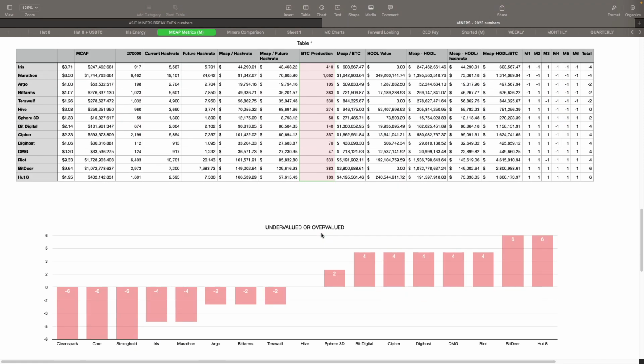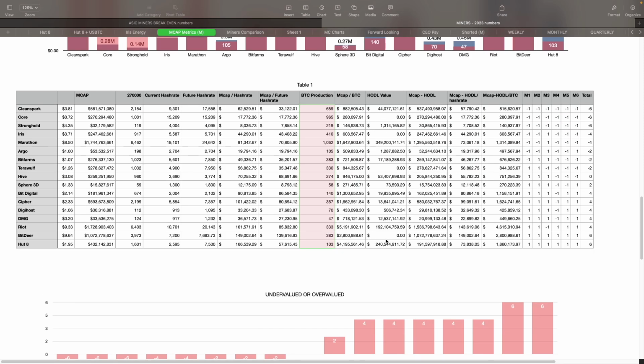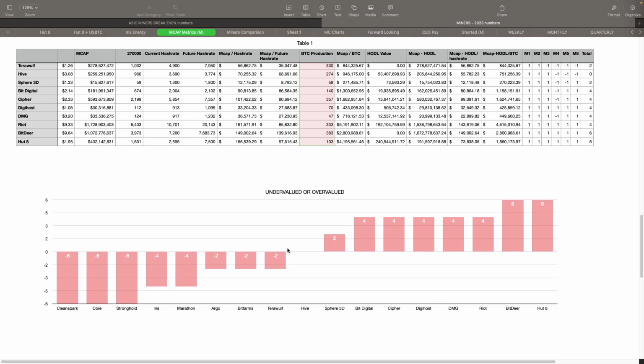Okay, so when we pull it all in here with the numbers, like I said, we grade them: if they're undervalued, they get a -1. If they're overvalued, they get a 1. Then we add it all up together here, and we get the totals for everybody. And here's how things stack up. So CleanSpark, definitely undervalued. Core, there's a reason for it. We spoke about that. Stronghold, same thing. There's a reason for why they're overvalued right now. Iris Energy, definitely undervalued, along with Marathon.